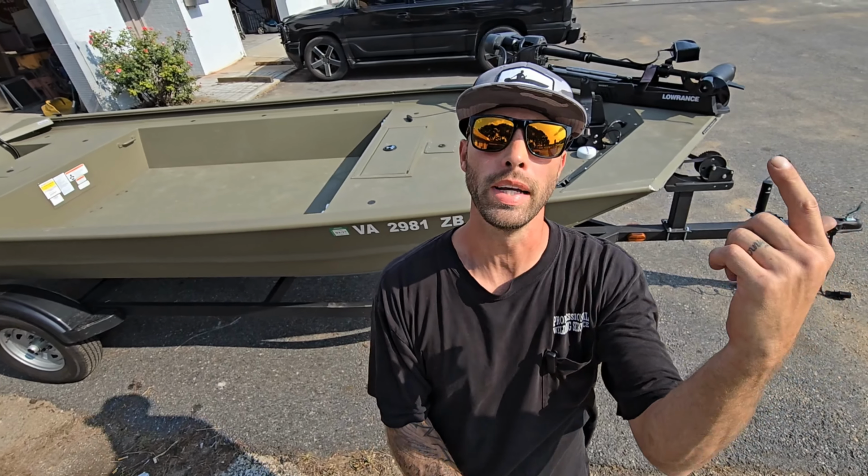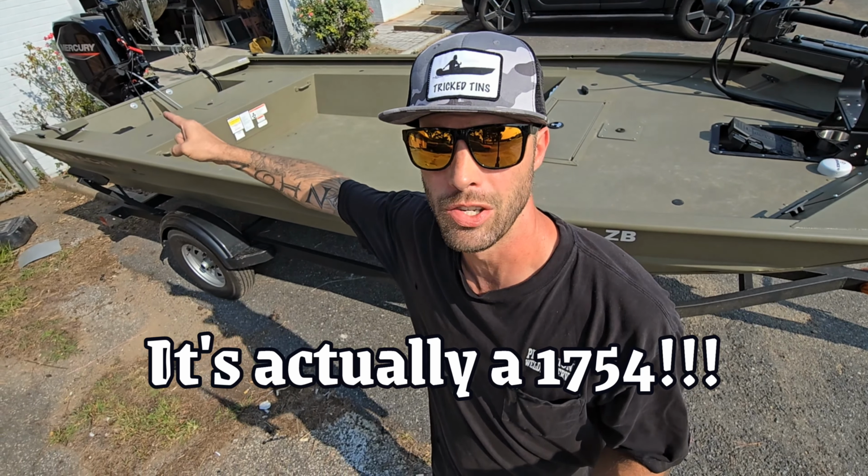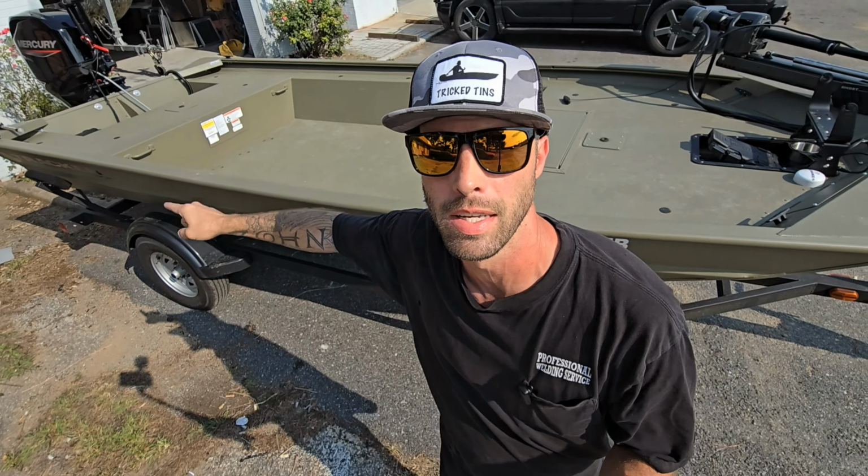Today we are working on a 2024 Tracker Grizzly 1648. Now this one has a 40 horsepower Merc jet engine on it, which is pretty dope. I'm gonna show you guys that in just a second.